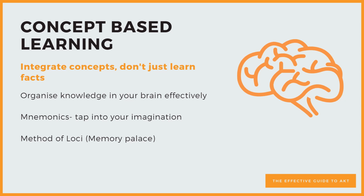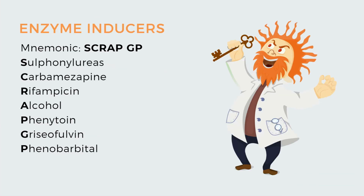Concept learning is a strategy which requires you to compare groups or categories that contain concept-relevant features with groups or categories that may not contain concept-relevant features. An example would be using a mnemonic to learn the P450 enzyme inhibitor or inducer. The mnemonic I use for enzyme inducers is SCRAP-GP: sulfonylurea, carbamazepine, rifampicin, alcohol, phenytoin, griseofulvin, and phenobarbital.